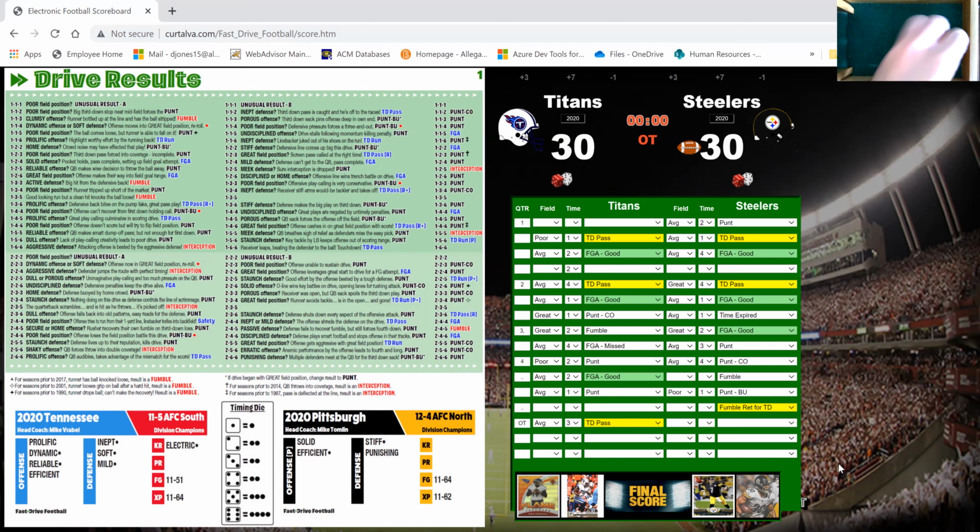So we're going to go ahead and see who's going to get the ball to start overtime. Tennessee. Now, on my coin tosses, I roll a D6 twice. So bullet's going to be heads, blank's going to be tails. First roll is going to be what the team calls. Second roll is going to be what the coin actually says. So Tennessee is going to call tails for the toss, but it's heads. The Steelers win the toss, and so they are going to receive.